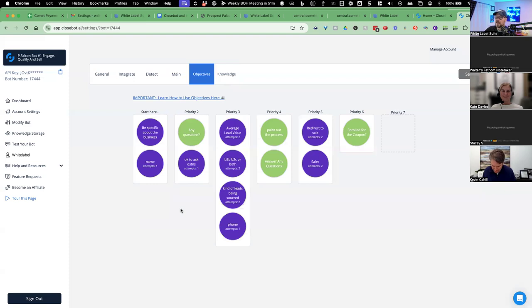Let's get to objectives. As I said, this is what makes CloseBot work. Now I'm going to talk through each one and show you this. I will give you the scripts, but do SynthFlow and CloseBot overlap? Yep, they sure do. You can build it yourself and you can also ask CloseBot and they'll put this into your account for you. So let's look at the flow based on my descriptions here.